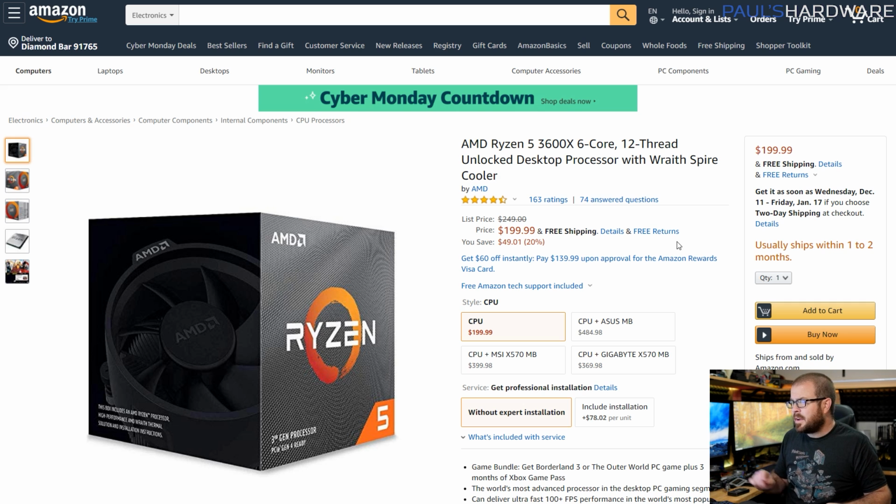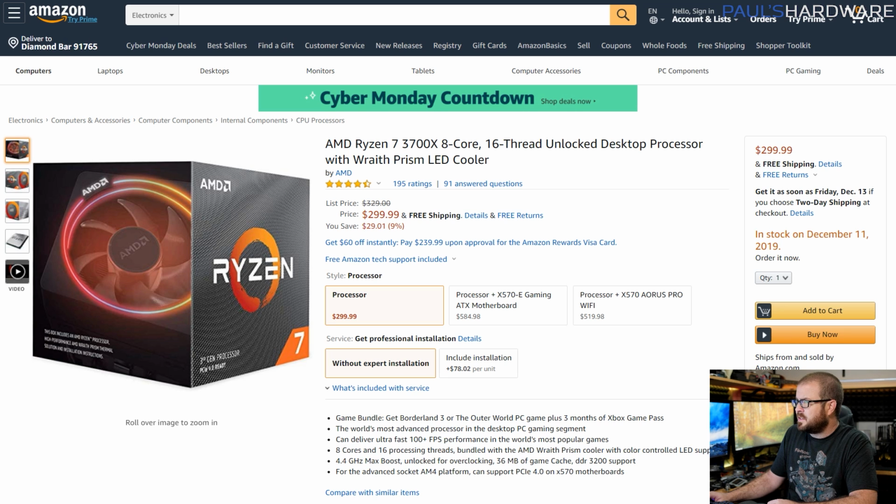At the same time, the Ryzen 5 3600X, just as predicted, this had been seen for $200 in the week or two leading up to Black Friday. It was like $210 or $215, but now it's down to $200. So between the two of these, I think I would opt for the 3600X for a price difference of $10 or $15, just because you do get a little bit better cooler out of the box, and it's going to run at a little bit higher frequency out of the box.